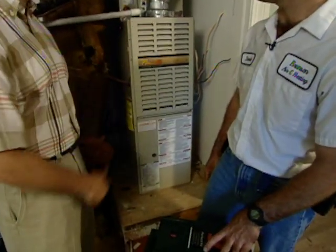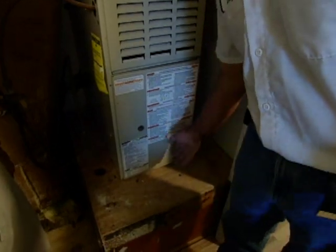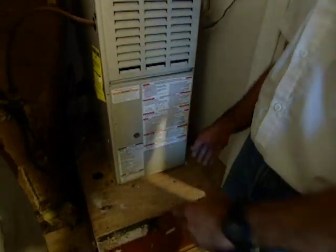Okay. Now this unit will slip right under this one. You'll have to raise this one up. Correct. All this will have to be raised up to accommodate the air cleaner to go underneath. They have to be installed on the return side where your filter would normally be located, so it can catch all of the return air and filter the system correctly.